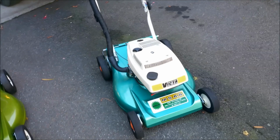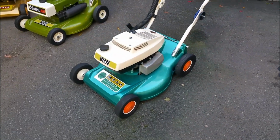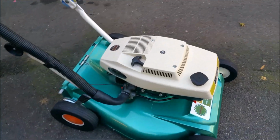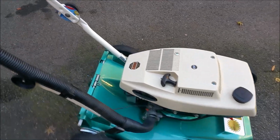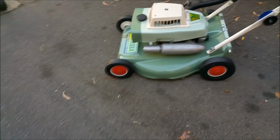What was my favourite? Some of the stickers I'm not wrapped with, but end of the day, this one's turned out beautifully. Again, a 160. It's looking very, very good. Very sharp. So I'm going to gas this one up and see if she runs.